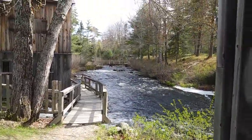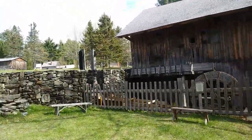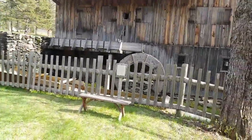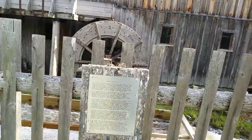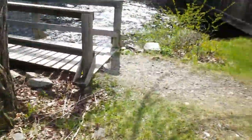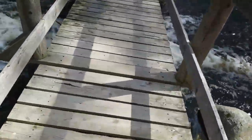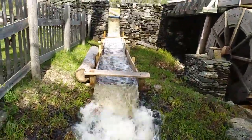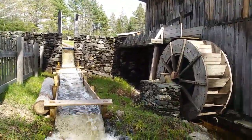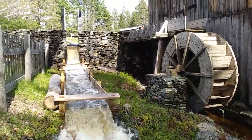How pretty is this, guys? Wow, this is beautiful. I think this is what they've called the fish ladder. I don't know. Is this the fish ladder? Let's see. What's this called? Oh, it just talks about the water-powered mill. Cool. That's beautiful. Wow.